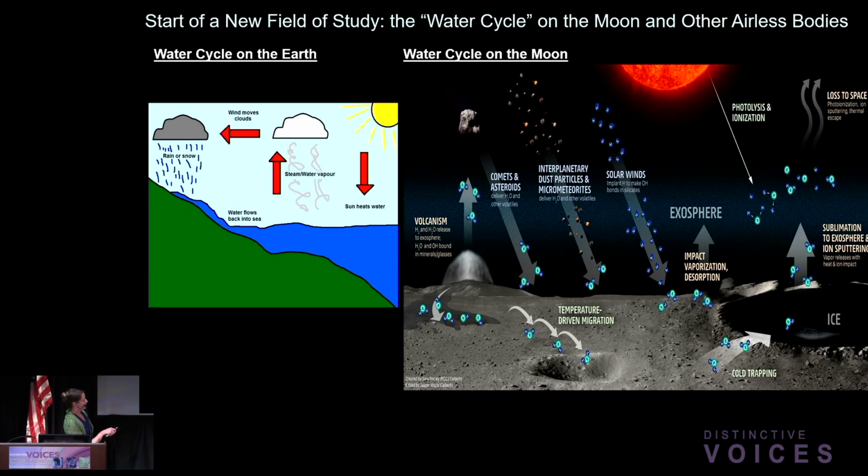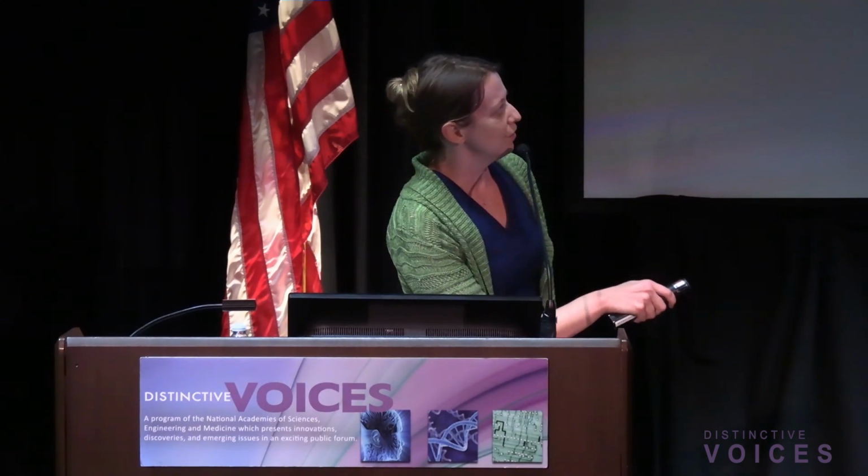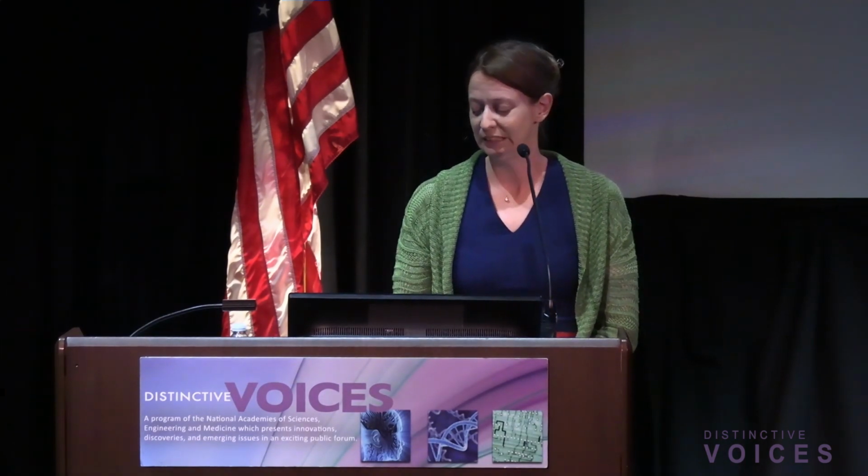Or was it a rain-in from comets and asteroids and micrometeorites? Again, that water then making its way preferentially to the colder regions, getting trapped there. Or is it the protons coming from the sun, embedding themselves in the soil and sort of confusing our data set? And then how much of this is lost to space over time, just as water is lost on Earth? So these are some of the questions right now at the Moon about water.